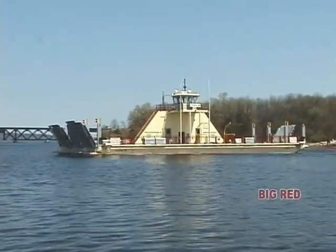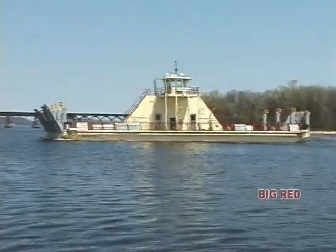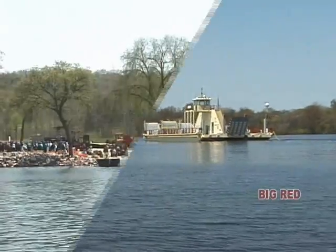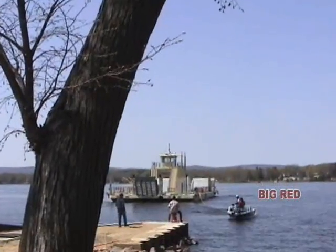With only its guide cables attached, its momentum carried the new ferry halfway across this Wisconsin River crossing. Now it was mission complete for Big Red Machinery Movers.